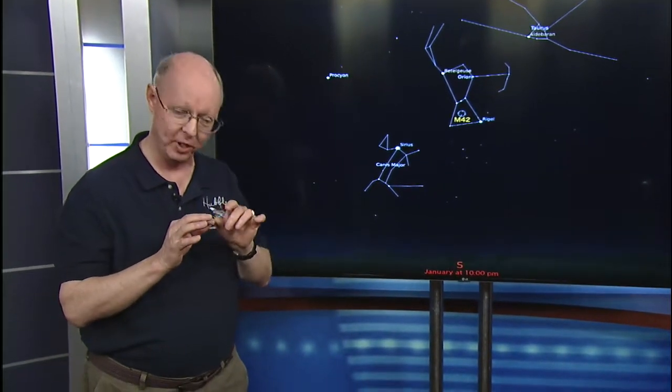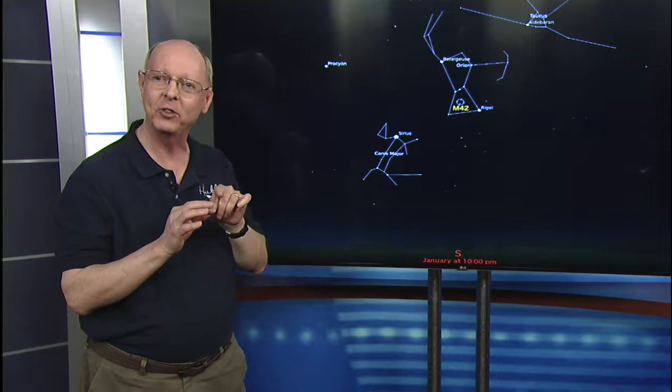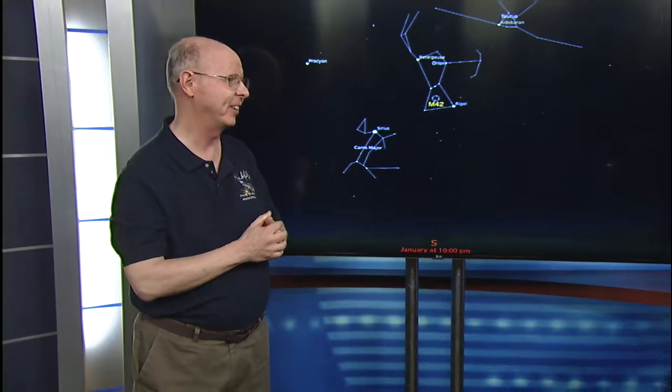But you put a telescope on it, and you can see this Trapezium, 4 little stars in a trapezoid shape, and enjoy the dark and light bands of this nebula. It's truly spectacular. Messier actually found a number of examples of young stars.